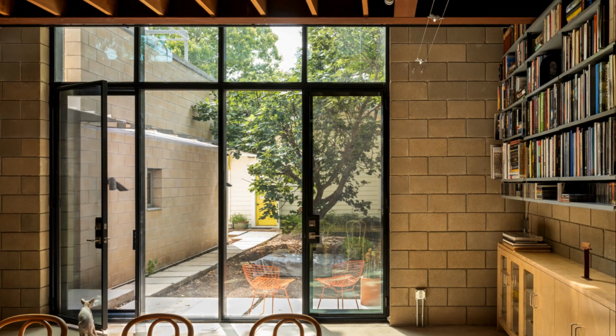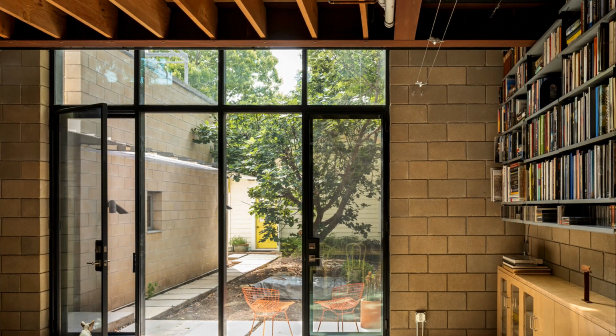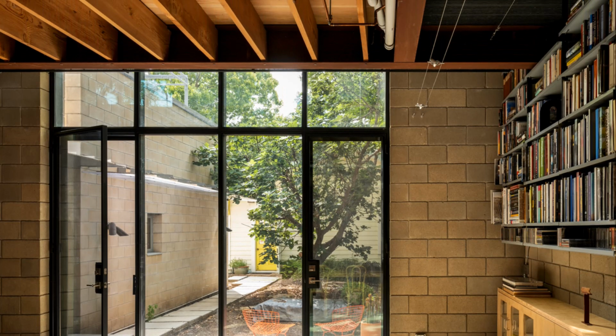The main section features an open living space and kitchen on the first floor, accompanied by a lofted primary suite above.